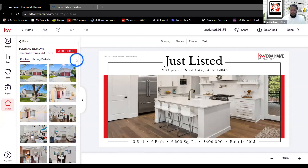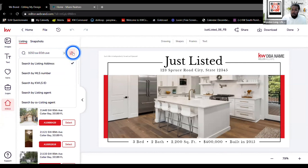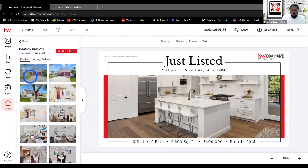Absolutely. And it's a great feature because, like you just saw, in case I did that pretty quick, I came to KWLS, I put in the property address. If I did not have the property address, I could just select these filters and search by the MLS ID, the KWLS ID, the listing agent name, or search by the co-listing agent. I come over here and hit enter, and then it gives me an option of the properties. The one I'm looking for is this first one. I hit select, and ta-da. Now I have all the listing photos.